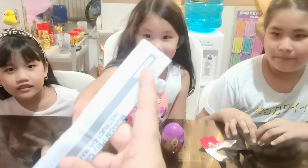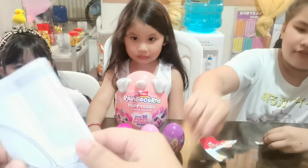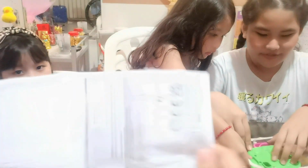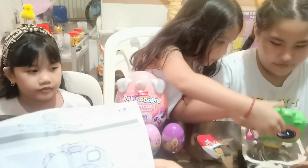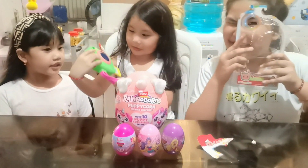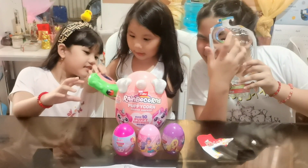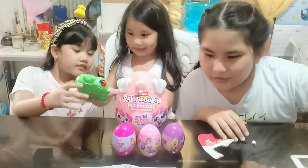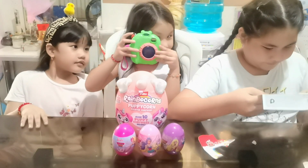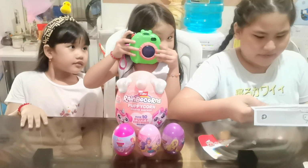So, what does it include? Okay, there are some instructions. While mommy's reading the instructions, let's check out the camera. Wow. Can I try? Okay, so the instructions say, oh, there's a battery box.